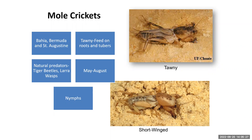They really like Bermuda grass, and they like Bahia grass as well. They will feed on St. Augustine, don't get me wrong, but those are some of their favorites. You'll start seeing those early in the year, May and August. You'll start seeing the adults fly. Sometimes you can find them on your sidewalk. If you have a street lamp, they're attracted to light. So sometimes you see a lot of damage.